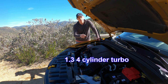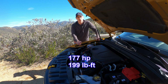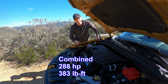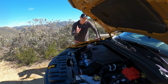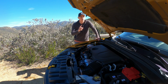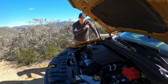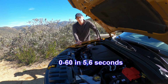So you get a 1.3-liter turbo 4, tiny engine. It's got 177 horsepower, 199 foot-pounds of torque, but it's augmented by 2 electric motors, one on the rear, one here, and that gives you a combined 288 horsepower, 383 foot-pounds of torque. Now that's driven through a 6-speed automatic transmission. Now those numbers include what Dodge is calling power shot. Pull back on both of the paddle shifters and you get an additional 30 horsepower. 0 to 60 takes around 5.6 seconds, pretty close to the regular 2-liter gas model.